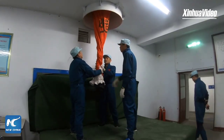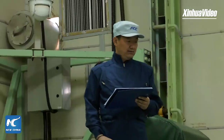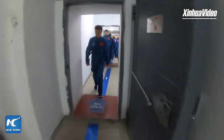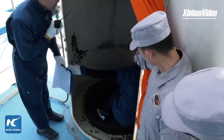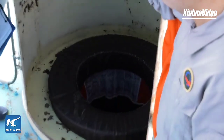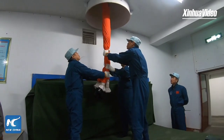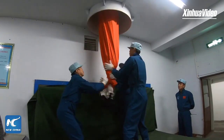The instructor will jump through this tunnel from a place about 50 meters high, and he will demonstrate how to get through this tunnel. The escape chute is made of a special fabric material so that the astronauts can have a soft landing. So he has just passed the third floor and he's coming very quickly. But is it a very safe landing? Yes.